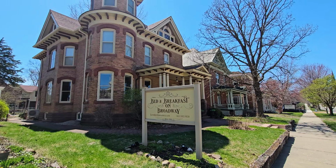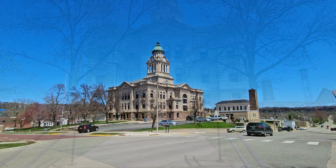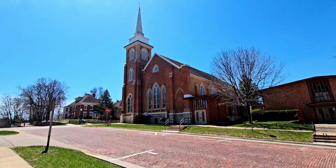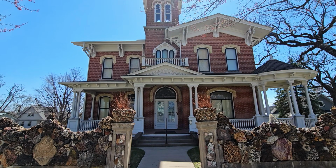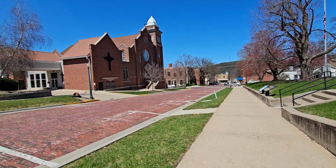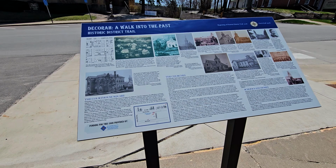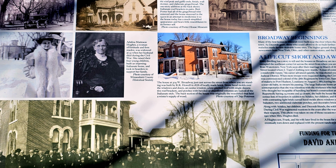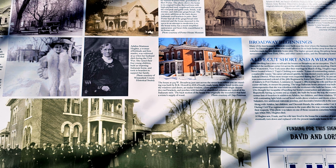Decorah is packed with historic charm. As you stroll through town, be sure to admire the iconic courthouse, the church steeples, and homes with century-old stories. There are so many beautiful buildings around Decorah, and what's great is they have placards all around town explaining them. Highly recommend just taking a walking tour.